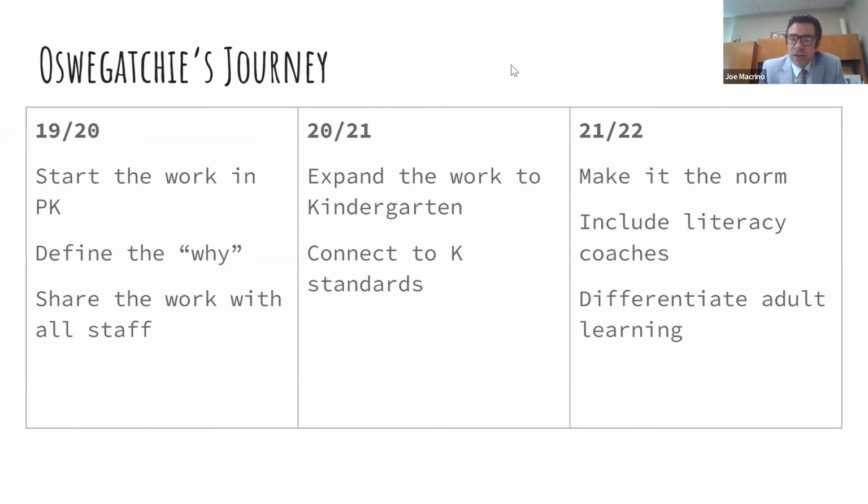We enter this year, the kids are back full force, and now we're making it the norm. This is the expectation on your schedule. Show me where this work is taking place. Once again, including the literacy coaches in pause and plan time. Okay, Melanie, our coach, is coming. Let's get set up. Coaches, I'm going to need you on hand. Here's the documents. Here's the non-negotiables that we're all going to be talking about. Let's keep this work going.